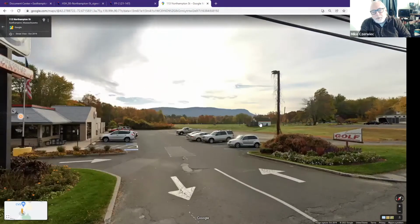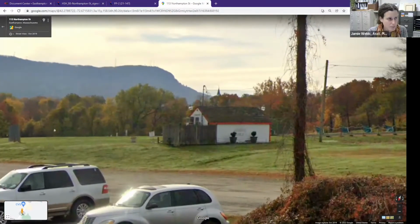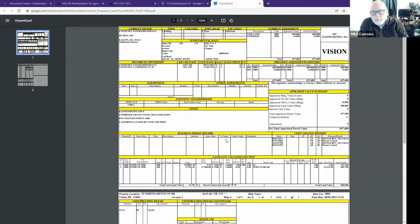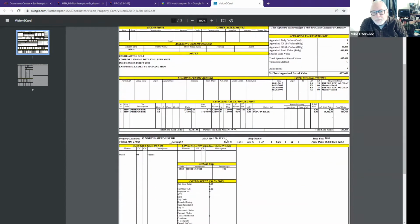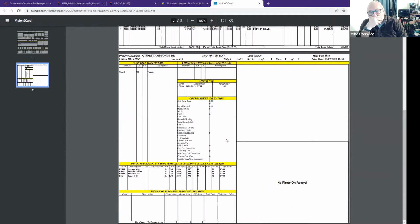Did you look at the property card, Jamie? Yeah, that's what I was saying, I can pull it up here. It says 1995. Where do you see that? So this is for 93 Northampton Street. The lower second card, outbuilding yard items. Oh, yep. Shed with electric, 1996. Yep.